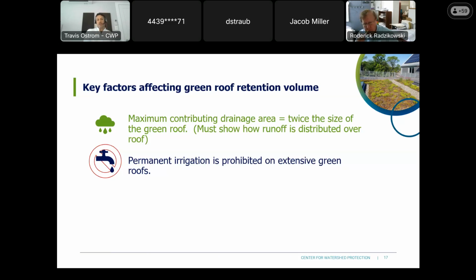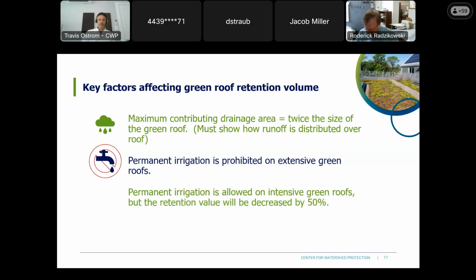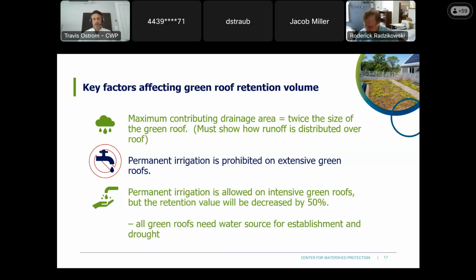Permanent irrigation is prohibited on extensive green roofs, but it's allowed on intensive green roofs. In the case where there is permanent irrigation, though, it must decrease your storage volume by 50%. All green roofs do need a water source, though, for establishment and drought periods. So that's an important thing to differentiate between the permanent irrigation system and an irrigation system or water source that's available for irrigation during those times.